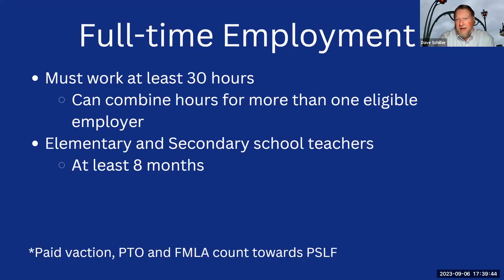And then you have to be employed full-time, so you have to work at least 30 hours. And if you do have more than one job, let's say that you work 20 hours for a nonprofit 501(c)(3) and then you also work 10 hours for another 501(c)(3) nonprofit, you can combine those hours and that will count as full-time. And for elementary and secondary school teachers, you have to be working for at least 8 months. And then just to get a little technical in terms of time off, PTO, FMLA, paid vacation, all of that time will count towards PSLF.